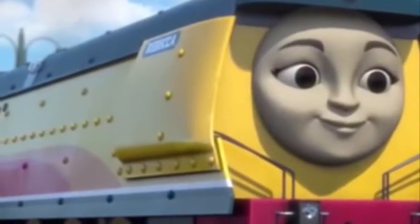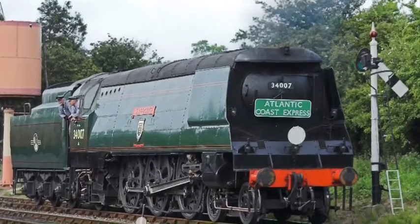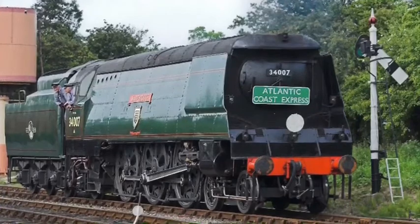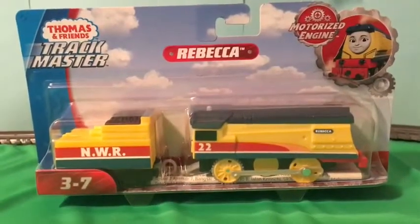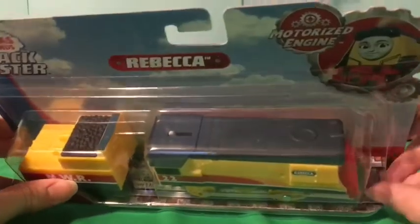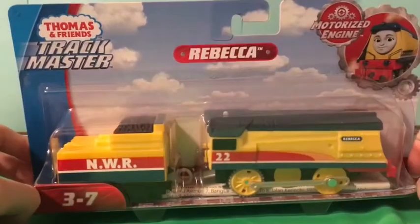Rebecca is a yellow tender engine that moved in after Henry left Tidmouth. She is based off of a Battle of Britain class, or a West Country class, built by the Southern Railway. She is a 462 that was built by Oliver Bulleid from 1945 to 1951. Rebecca, surprise, also comes in the standard Trackmaster 2 single character packaging. A lot of the details are the same, you know, the nice track paper. I'll probably do something with that.